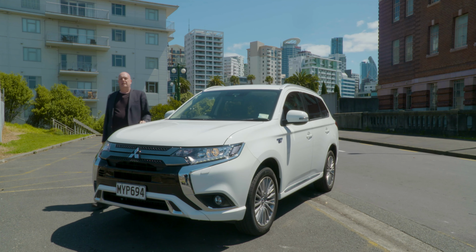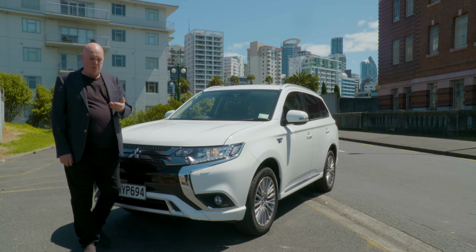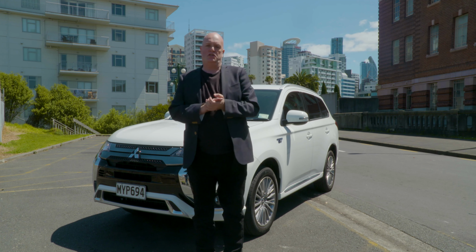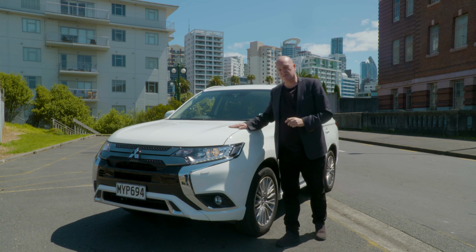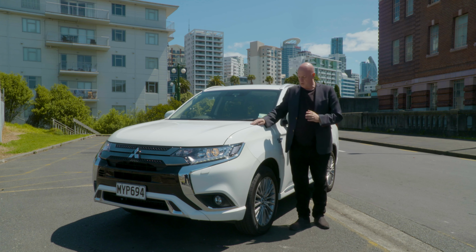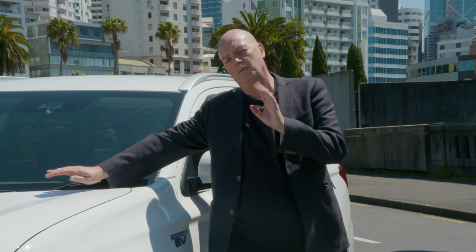The Mitsubishi Outlander has become something of a mainstay product for Mitsubishi in general. It did replace the Lancer in that respect, and it was the first of the early SUVs. Now, in saying that, however, Mitsubishi has managed to keep pace with modern trends in terms of the styling, in terms of the safety requirements, and of course in terms of the technology, which has led to the development of the PHEV. Now, the secret sauce is here, it's all underneath the bonnet.